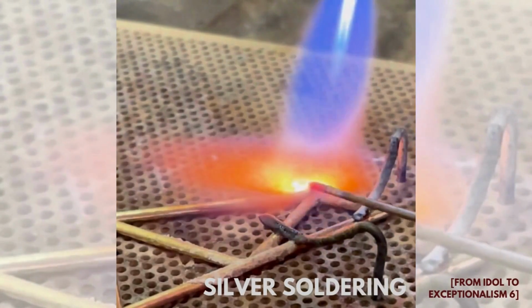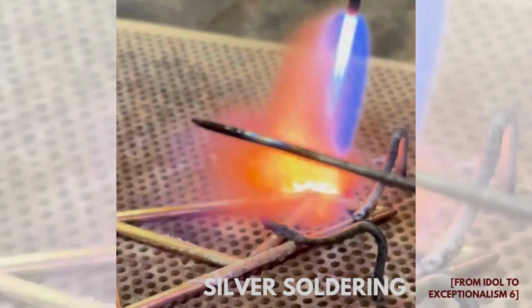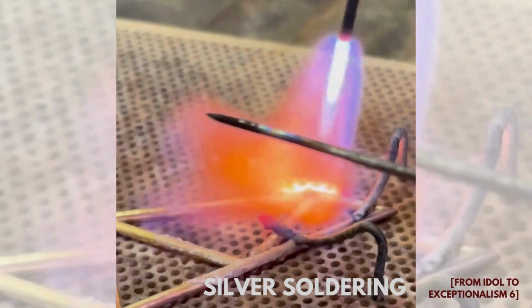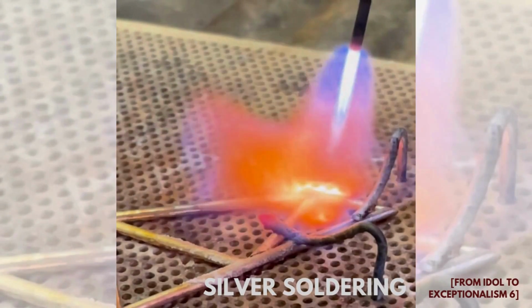Here I'm silver soldering some brass rod together. I've placed the solder chip using a titanium pick, and now I'm going to continue to heat the brass until the chip flows into the joint.